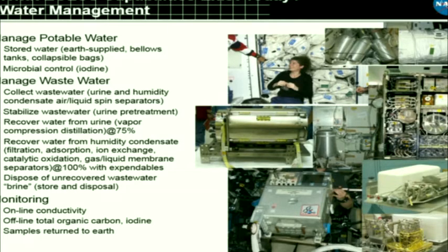We recover water from humidity condensate and the urine distillate through multifiltration, ion exchange, and catalytic oxidation in our water processor. That process is 100% efficient, but we do use expendables that we have to replace. And the catalyst we use is a high temperature catalyst. The water that's left over after urine processing, the brine, is currently stored and disposed of, so we lose that water. For water monitoring, we have conductivity and total organic carbon sensors, but for more rigorous analysis, we have to do sample return.